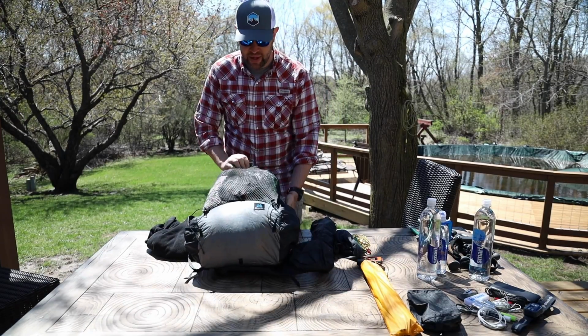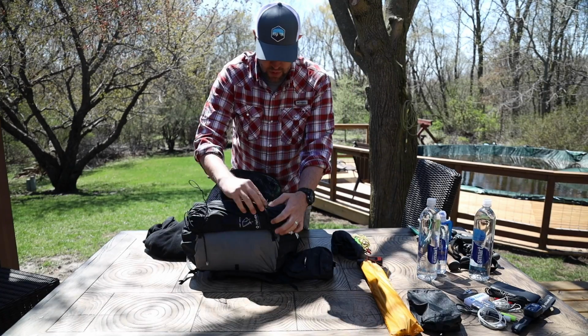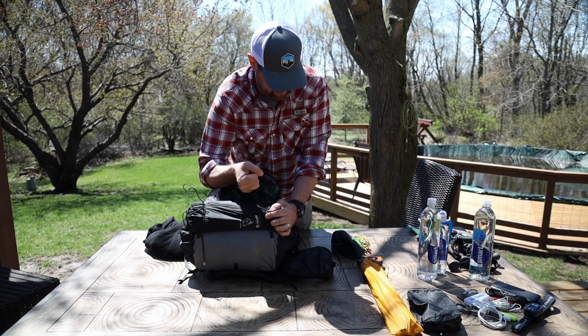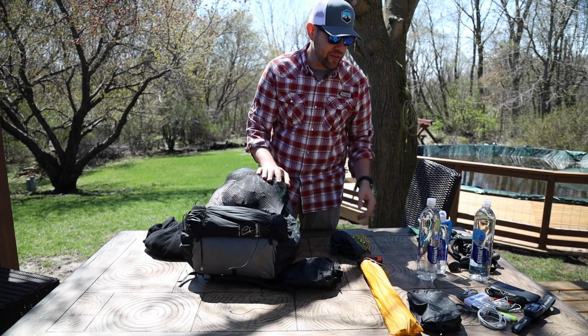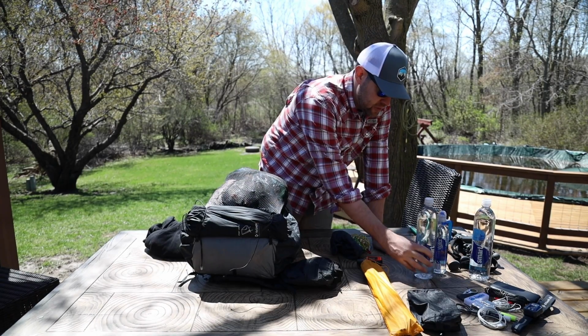On the bottom of the pack, what I do is I strap my chair. This is the Helinox Chair Zero. Ooh, you know what I forgot to do? I forgot to get my ditty bag all set up for you and put it inside. So here's my ditty bag.